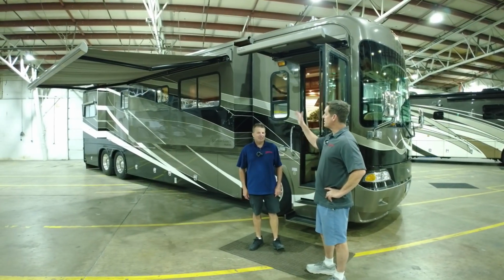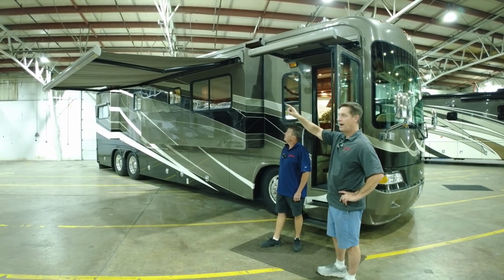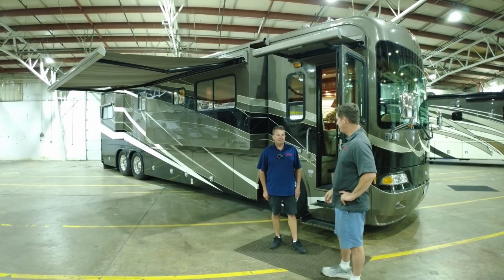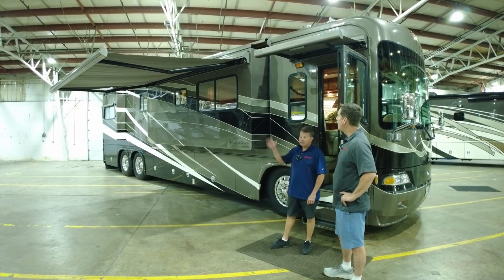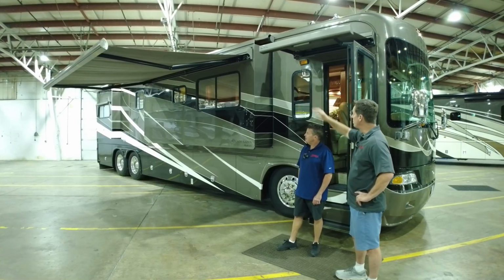All right, so we got these slides out now on the passenger side, and we pulled out the awnings, the entry door awning and the patio awning. What do you think there? I like them. No arms. Goes out 10 feet. Yeah, a lot lower to the ground, it being on the slide room, which is really kind of cool.